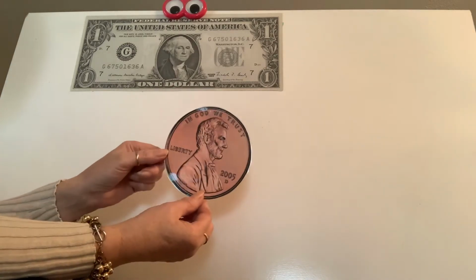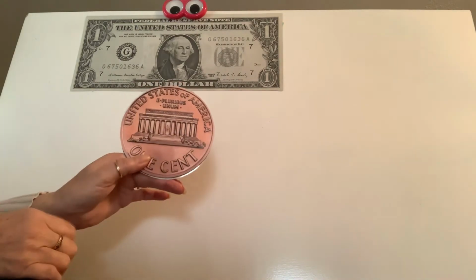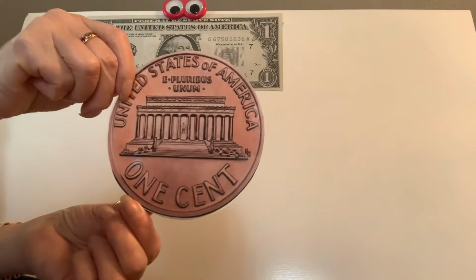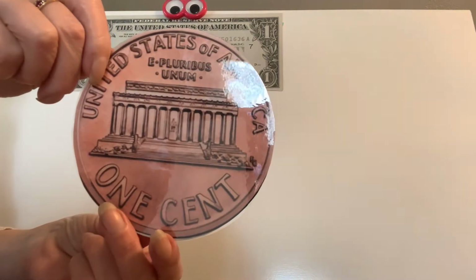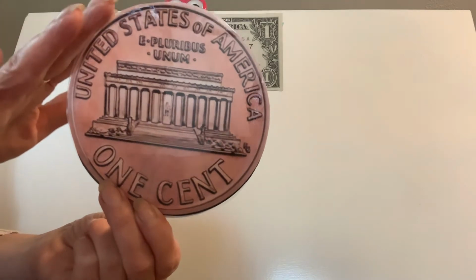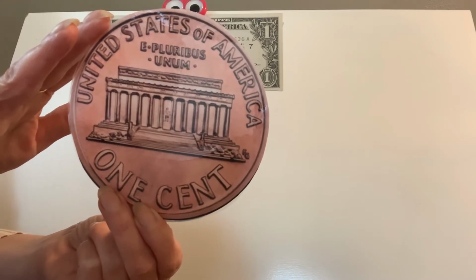Now, I'm going to show you something very interesting about the back of the penny. This is the Lincoln Memorial that is located in Washington, D.C. Now, I'm going to zoom it way in. And do you see what's right in the middle of the penny? Do you see that Abraham Lincoln is sitting on that big chair right smack dab in the middle of the penny? Just like you would if you went to Washington, D.C.